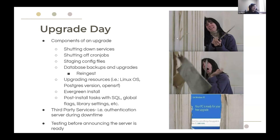Then there's database backups and upgrades. As I mentioned, that typically takes the longest, at least for us. The time command that you can add before your PSQL commands when you run the upgrade scripts on the test server will give you, when it's complete, a good idea of what kind of time you're looking at, especially if you're running a lot of different scripts. That's going to be important when you schedule, and for knowing what to expect.